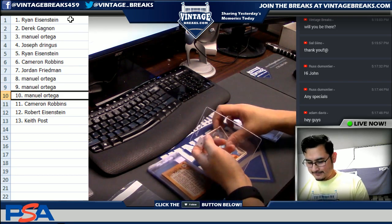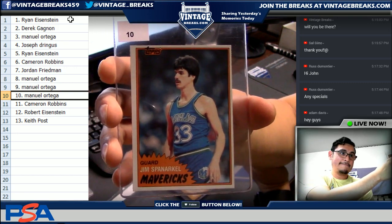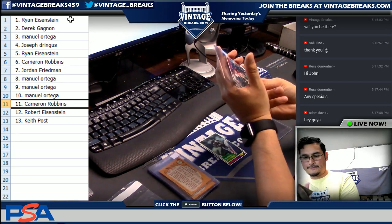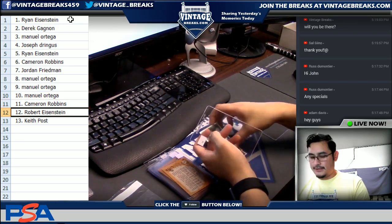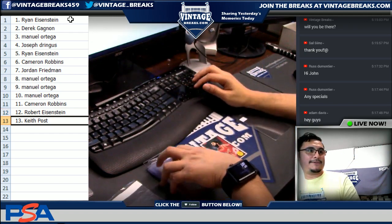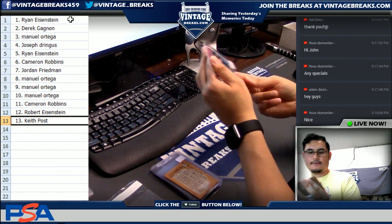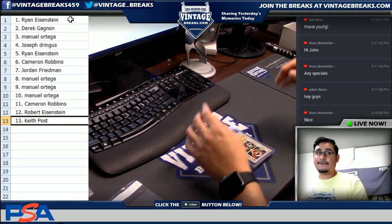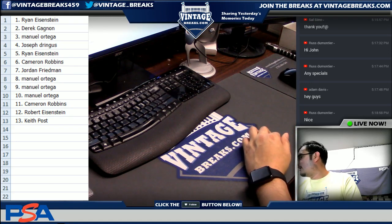Next up, card 10. Jim Spanarkel. I like the mustache, though. Cool mustache. Hey, what's up, Adam Davis? Cameron. Roger Phegley for the Cavaliers. Robert. Phil Hubbard. Phil Hubbard. And the last card in the pack goes to Keith Post. Bobby Wilkerson for the Cavaliers. Okay, who just got traded that year. There you go, Keith. Guys, that was 81 Topps Basketball Pack 52. Got it. All right, next up.